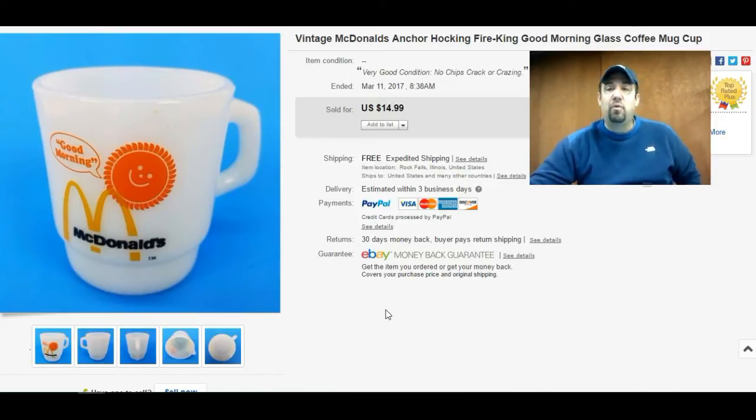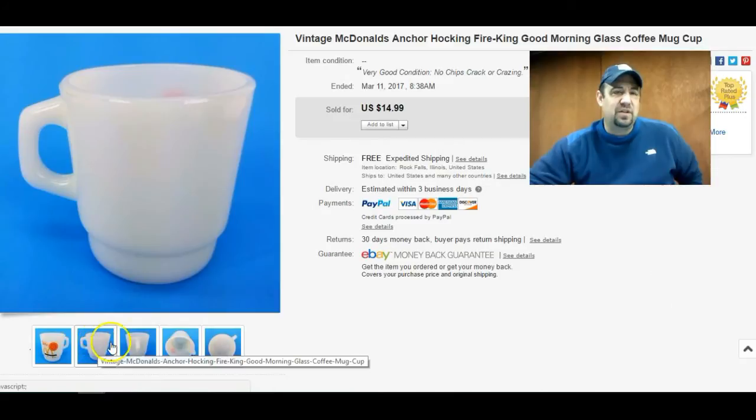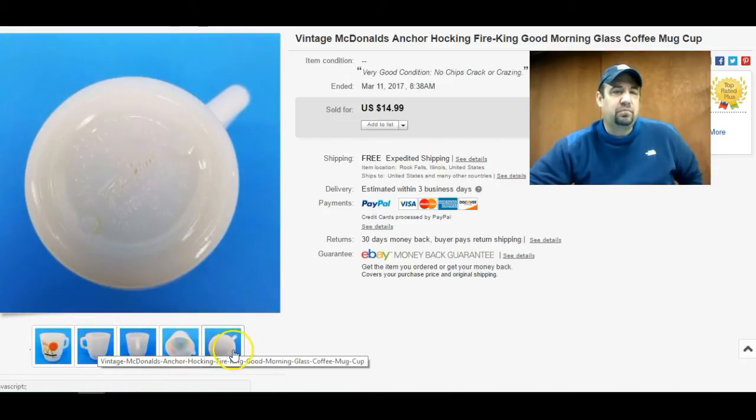They usually, the more rare the advertising, the better, the more they're worth. There's a lot of collectors for these out there. I know the Harley Davidson Fire King mug goes for about $200, I think. So if you guys ever run across that, that's a great find. But yeah, it's basically like the milk glass and what have you.